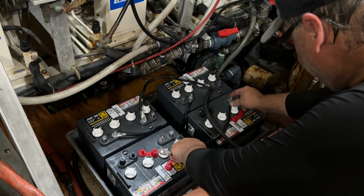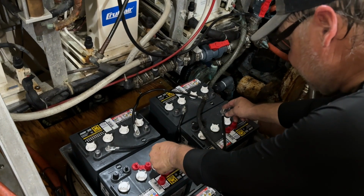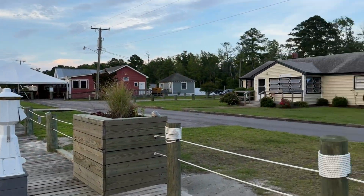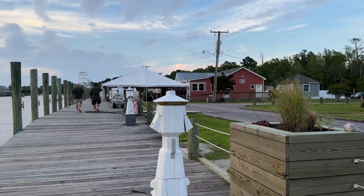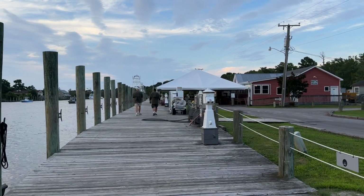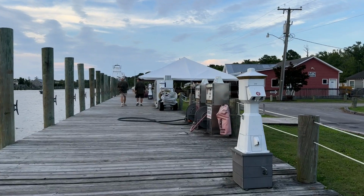We put new batteries in the boat, and shortly after that I had to do a fix, and we'll talk about what went right and what went wrong in next week's video, on how we got that fix and how we did that. Anyway, we got the new batteries in. We ended up going to Coinjock. The next day, we stayed at Atlantic Yacht for 2 days, getting some much needed repairs done, and as we were learning the boat. And then we're off.